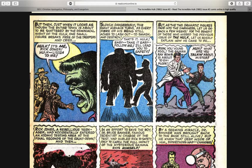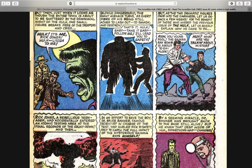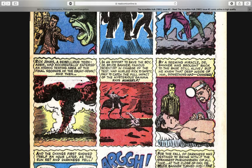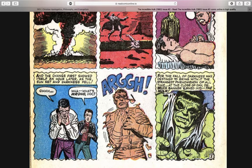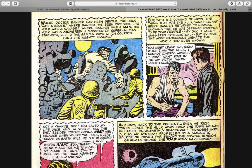And then here's a little bit of a summary if you missed the last issue. We see how Bruce Banner became the Hulk here, as we see that he was caught in a gamma ray explosion trying to save the life of Rick Jones. And then, as we see, whenever nightfall comes, Bruce Banner turns into the Incredible Hulk. And so that is basically a summation of last issue.